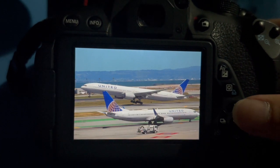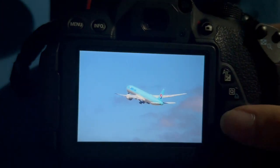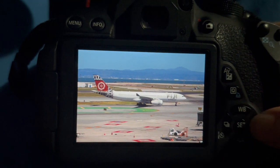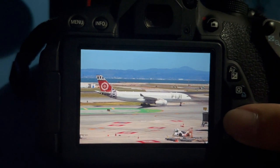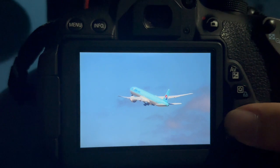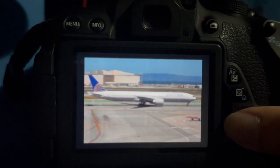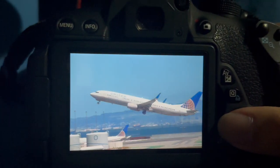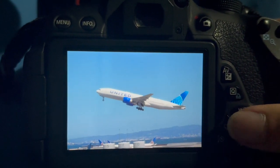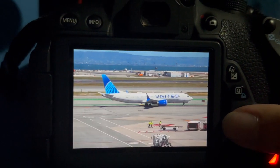Ooh, how about this double shot right there with the 737-800? Very nice. And here's the Fuji Airbus A330-200. Finally got a decent photo, although it is heat haze, but I'm okay with it. Here's the Korean Air 777-300ER departing for Incheon. And we got another 777 from United, and what else? Oh, here's a 222 from United. These are the GE90s. And some 737.